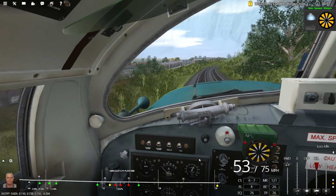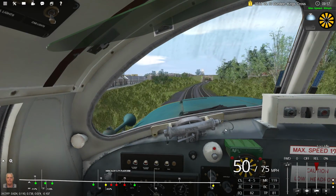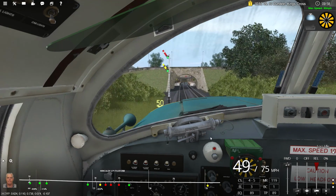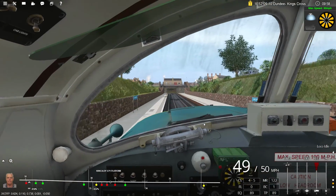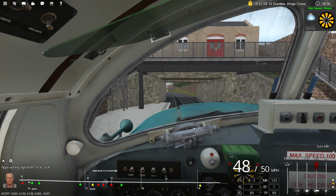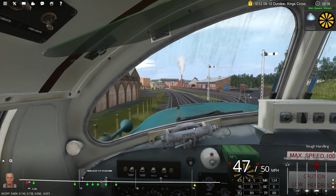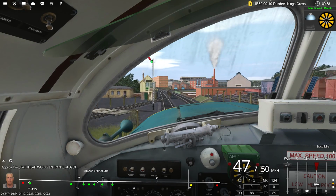There we go. Should bring us down to 50 nicely. Perfect. I'm starting to get it. I am starting to get this. So yeah, in the built-up areas there is a little bit of lag that you do have to contend with. It's nothing too major, but it is there and it is noticeable. I have been trying to push my settings a little bit further, and clearly that's not gone all too well.